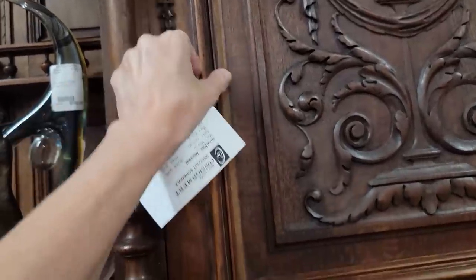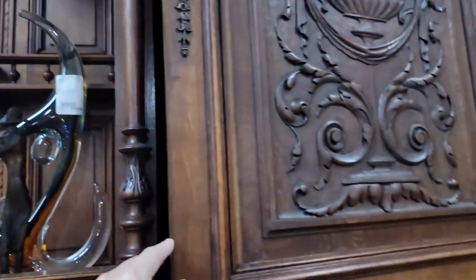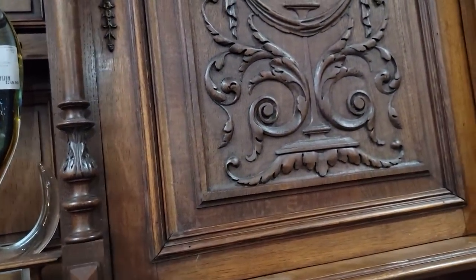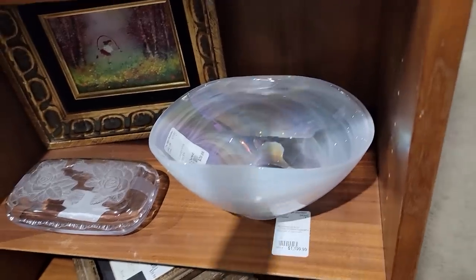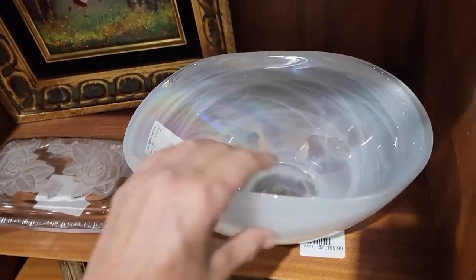Oh, it would have a key to open it. I wonder if they have the key. And it's missing its shelves inside, unless they have them somewhere else. Gorgeous piece. So this piece has been here since December, making it 70% off.